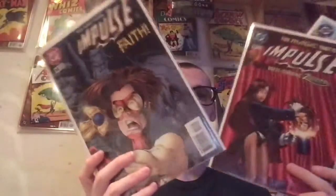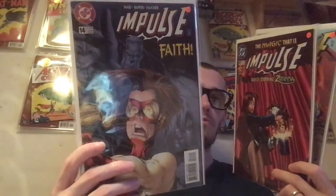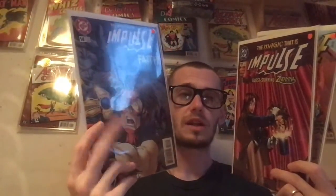So I grabbed quite a few, and I always do when I go through the boxes there for 50p, especially if they're bagged and boarded. I mean, like I say, £1.50 for three Impulse comics, bagged and boarded. I've got 14. I like Impulse. I've always liked Impulse.